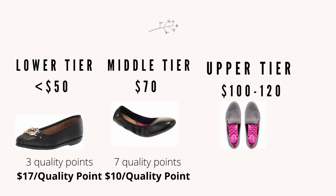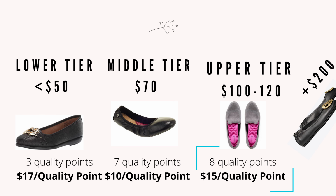Then there are Birdies and Rothy's. You know, they range about from $100 to $120. And relative to those middle range flats I was talking about, I would say that they're fairly similar in quality and durability, but slightly better in comfort. So I would give them about 8 quality points, which puts them at $15 per quality point.